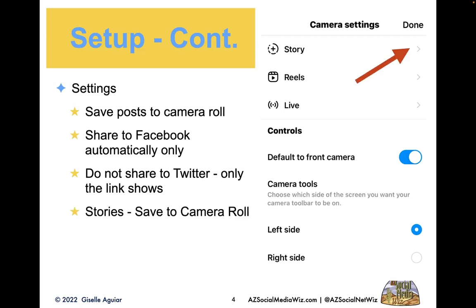So stories, again, save them to the camera roll. Instagram is like 95% mobile. You can do some things on Instagram on a desktop, but the majority is going to be done on either your phone or a tablet. I like using my tablet because it's bigger, and it's easier to maneuver stuff around. But you want to save it to your camera roll so you can upload them in other places. And reels, same thing, save it to the camera roll.